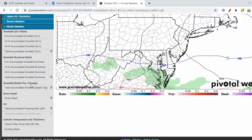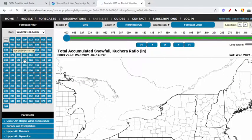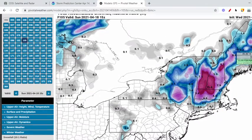Let's look at the Kuchera snow ratio. That's much better than the 10-1, in my opinion. We go to Sunday at 15Z. A lot of snow, and this really hasn't changed. The most heavy snow, according to the GFS, will likely occur across northern and western Massachusetts, southern Vermont, and southern New Hampshire, with snow for most of Maine other than coastal Maine.